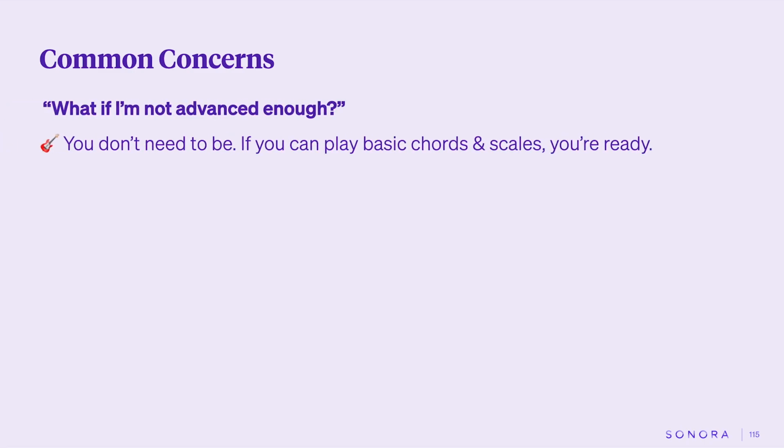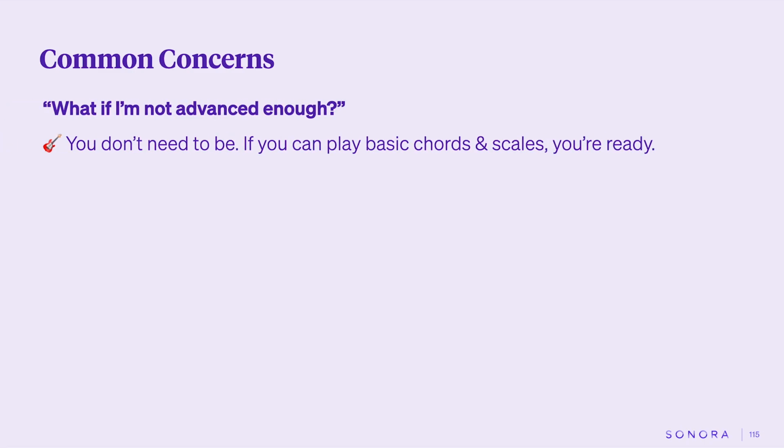So just a few common questions that we hear. The first one being, what if I'm not advanced enough? And the answer is, if you have baseline dexterity, meaning you can play the open chords, the bar chords, and maybe a pentatonic scale, then you are ready and equipped to do this program. If you still have curiosities about whether or not you'd be good enough to start, just book a skills assessment with my team below, and they can help point you in the right direction.